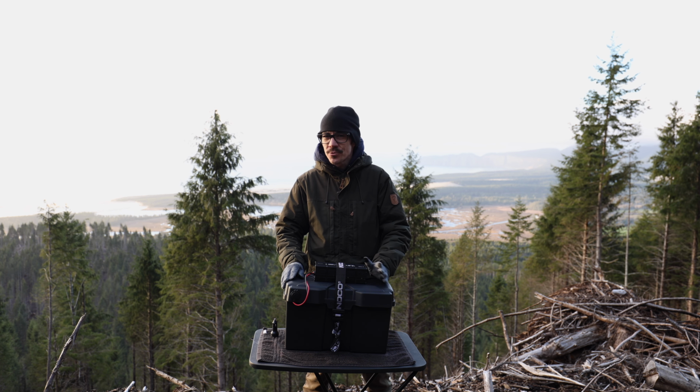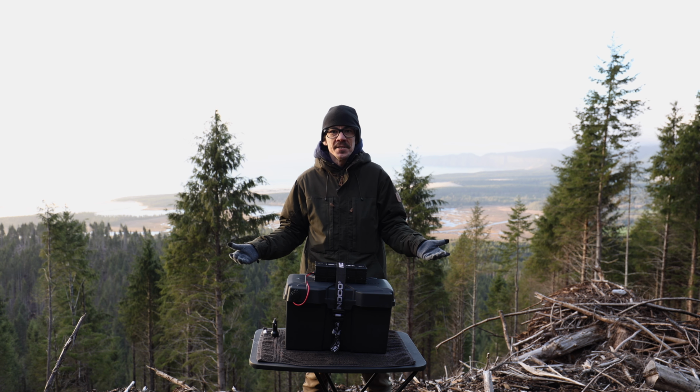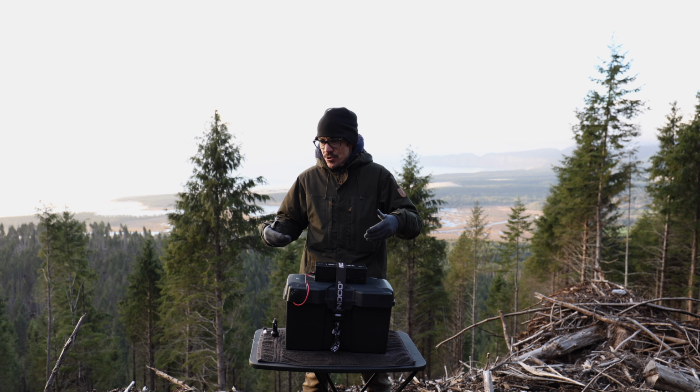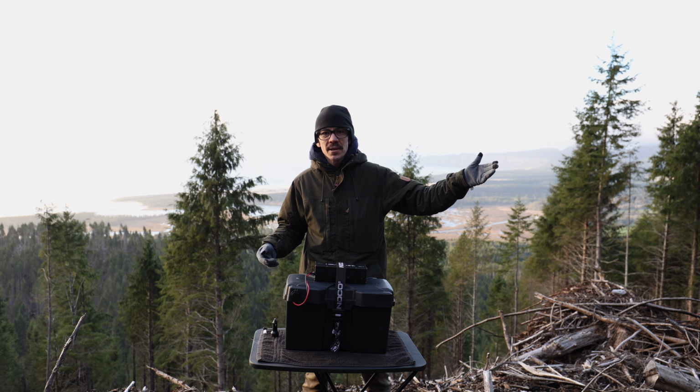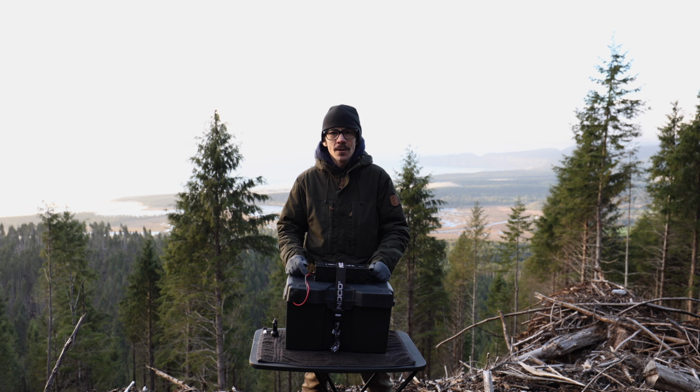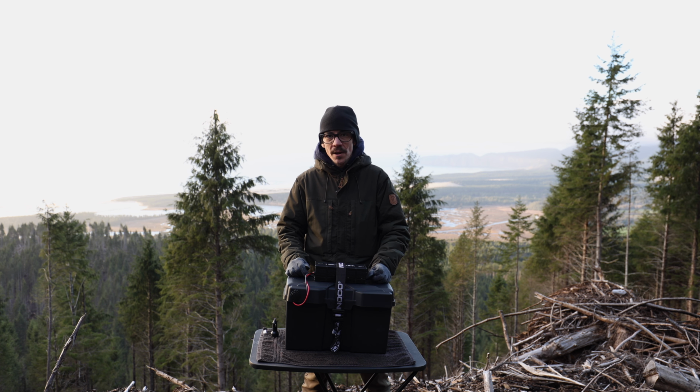But the main thing is it's really easy to fix, and it's really easy to expand. If you buy it and you realize, oh my God, this isn't nearly enough power, I need to up my power, just buy another battery. Or if you bought a 500 watt inverter and now you want to run something that takes more power, like a microwave, you can just upgrade your inverter. Everything is expandable and upgradable.